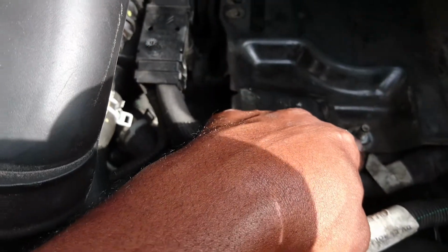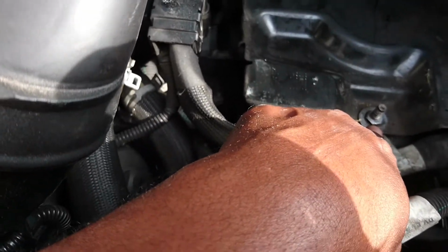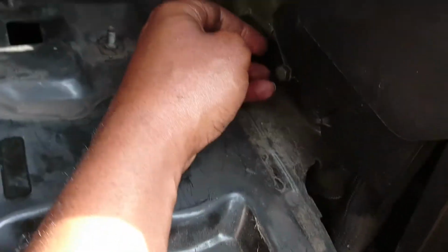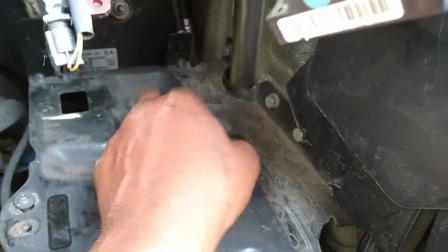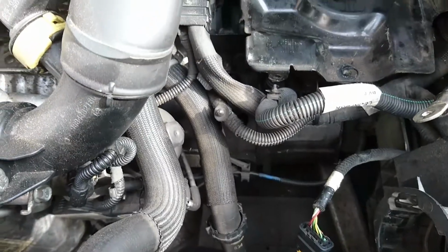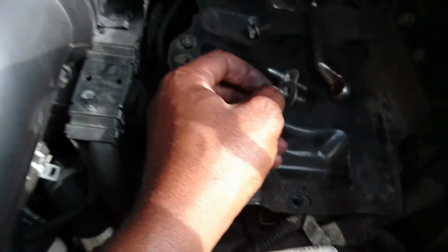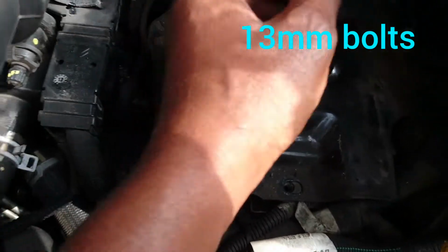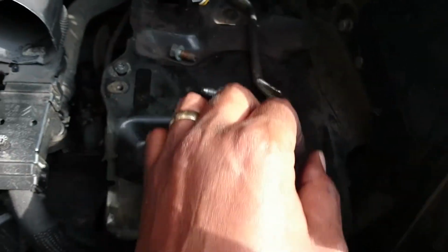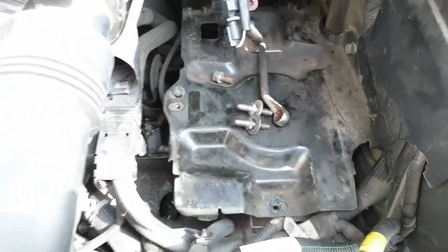We have this, I think it's a bolt, another bolt here, and then some other bolts in here. There's another one hidden there. So 1, 2, 3, 4, 5. Oh, feels like there's another one hiding there. So 6. All right. All these are spanner 13 mil. All these 6 bolts. Okay, I removed 3, so if I'm removing the other 3, then this bracket will come out.